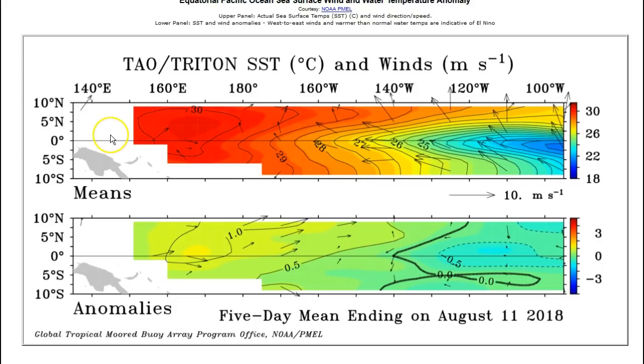When in the active phase, it actually helps support storm formation by reversing trades or at least slackening trades. That imparts energy to the jet stream, and then when the jet stream's strong, both the north and southern hemisphere, that in turn helps feed storm development.